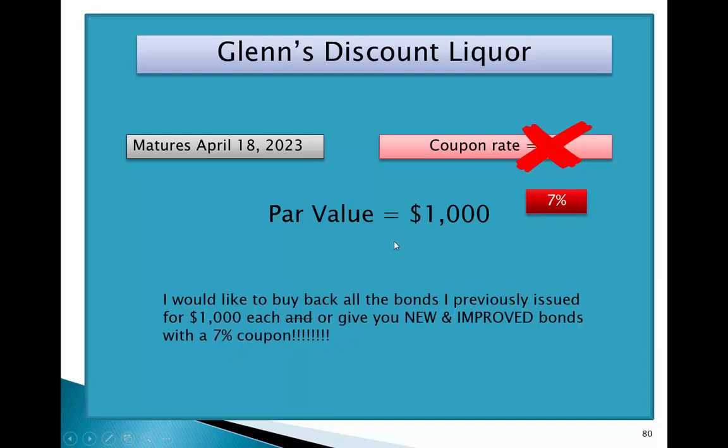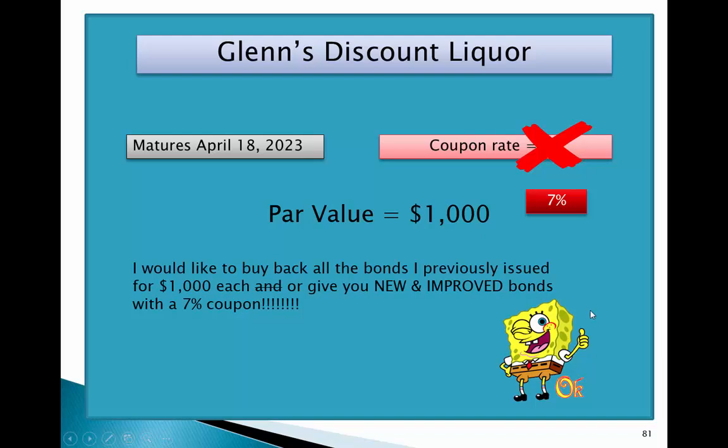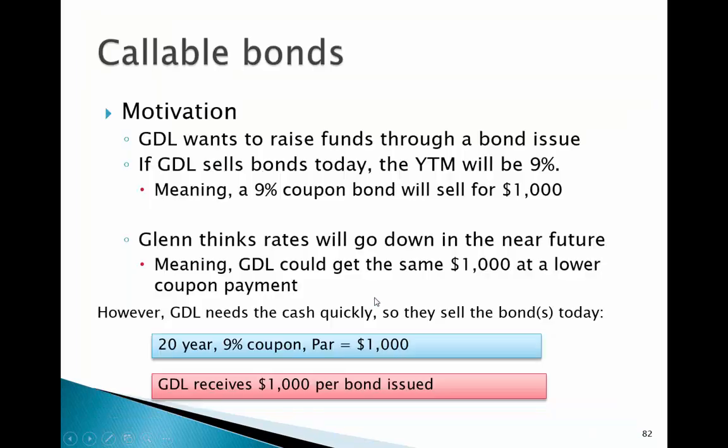And I say, hey, do you guys want to go for that? I'll pay you $1,000 for this 9% bond, or I'll trade you a 7% bond. It's worth $1,000 today. That's what I'd like to do. But obviously, bondholders don't want to go for that. So businesses didn't like getting stuck in this situation where they had these high coupon bonds when rates had fallen.